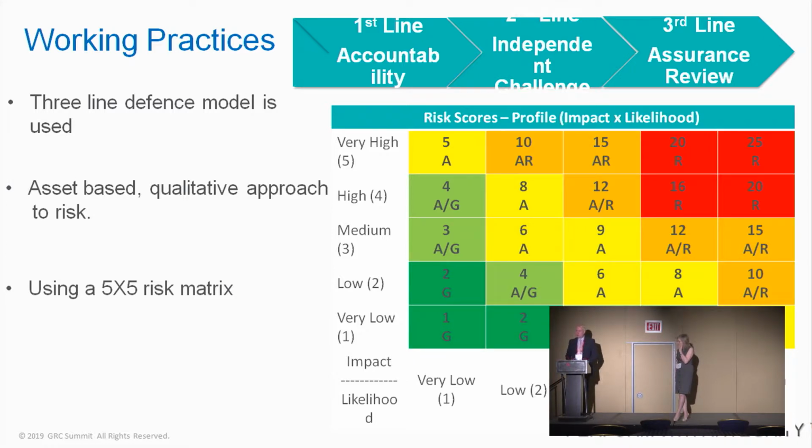This is for security risk. The DWP has a separate overarching risk management function that looks at operational risk, financial risk. They already used the 5 by 5, and we conformed with that. Now, we moved to asset-based. We started off on asset-based risk assessment. It's a standard process. ISO 27005, which we used, allows us to do that.